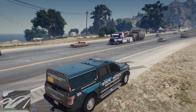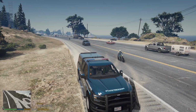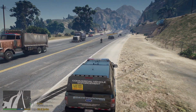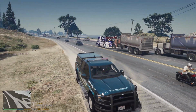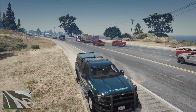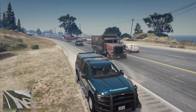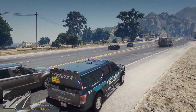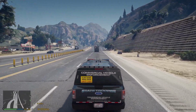Alright, let's pull forward, let them go. Oh, they already took off, okay. I got some heavy haulers here today. Alright, we got another vehicle coming up the side here, so we'll go ahead and stop him. Do another inspection. Alright. Let's catch up to him.